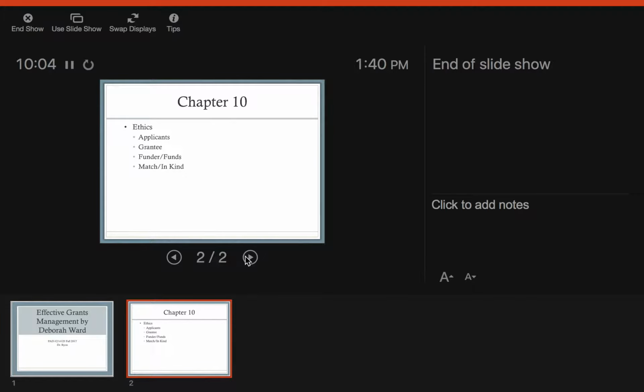Or they lied about the in-kind portion when they knew that, well, we'll try and get some volunteers, but if we don't, we don't. That is a stated part of the budget. If you don't have it, then that's a violation. So just be careful with those matches. And that's really about the end of the ethics slideshow.